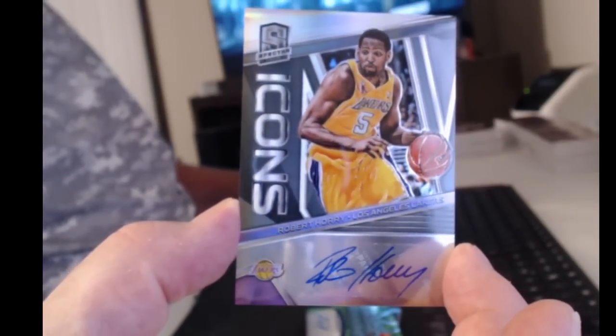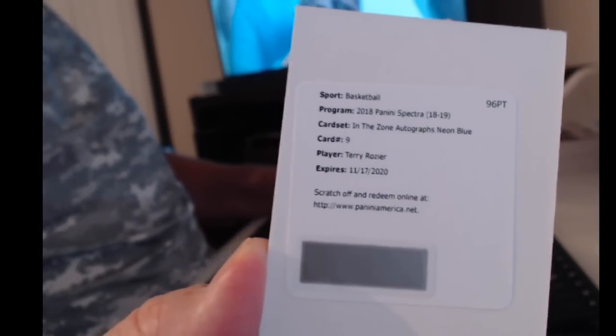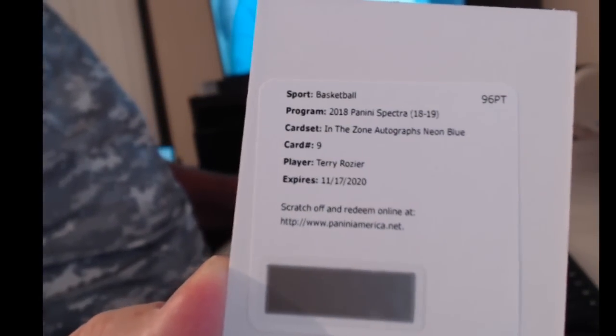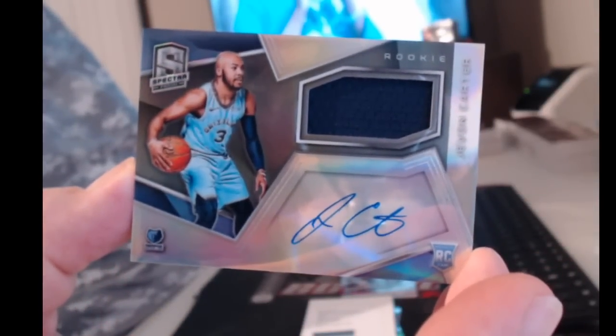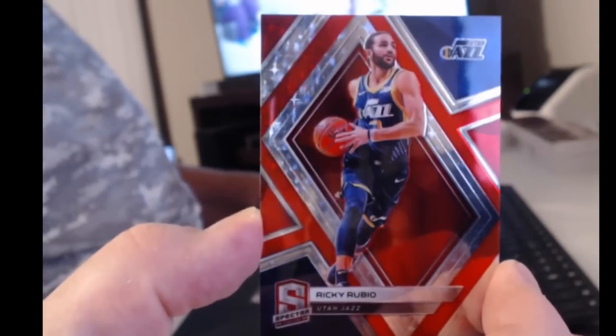Not bad. That's the Robert Horry. There's a neon blue in the zone, Terry Rozier. And isn't this the guy we just got? Javon Carter. All right. Another Houston Rockets to 9, Clint Capela. '99, Ricky Rubio.